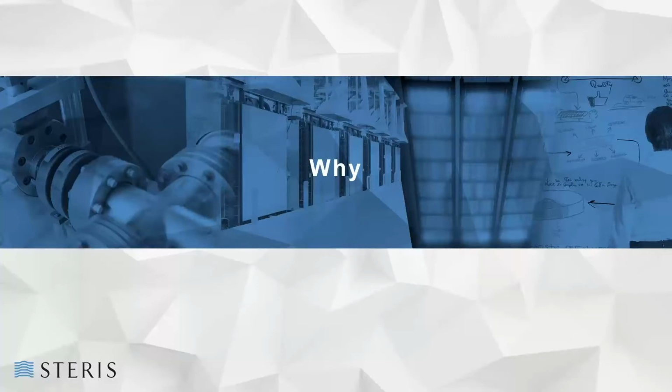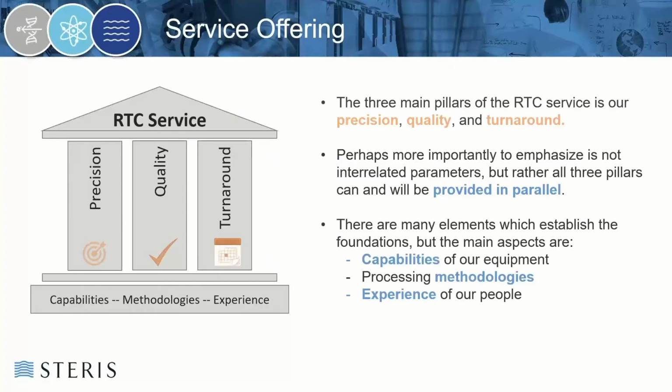So that's a little bit of the what we do. So now we'll move into, I suppose, the why. So why would you utilize it, or why would we have these facilities? So we talked a little bit before about obviously the precision, the quality, and the turnaround. I think the most important thing to note here is it's really about providing all of those in parallel. And to be able to do that, obviously, it's very specific requirements that we need.